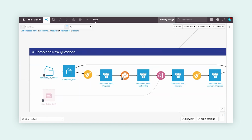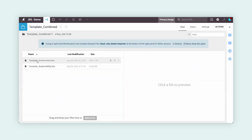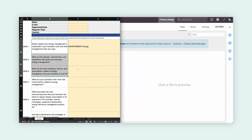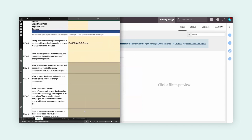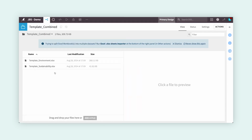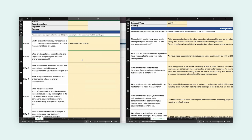So in flow zone 4, we have a folder called template combine. So if you click into here, you can see that we have the environmental questionnaire and the sustainability questionnaire. Now, if I bring these over, you can see that they look very similar to the questionnaire from 2023. We have the questions, but we don't have any answers. Now, we have these tags on the different tabs. We'll talk about those in a moment. But the point for right now is that we're uploading these blank templates, and we want the LLM to automatically populate its answers in the appropriate sections right here.